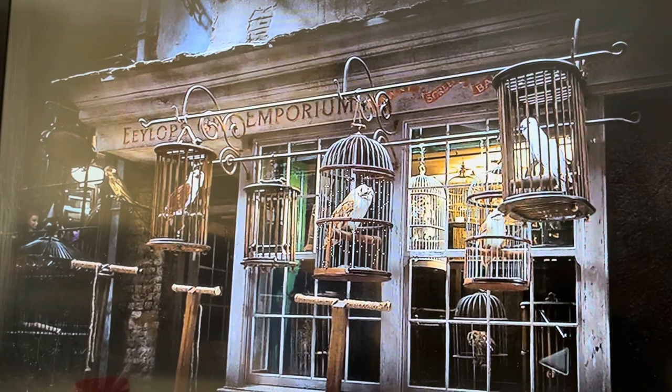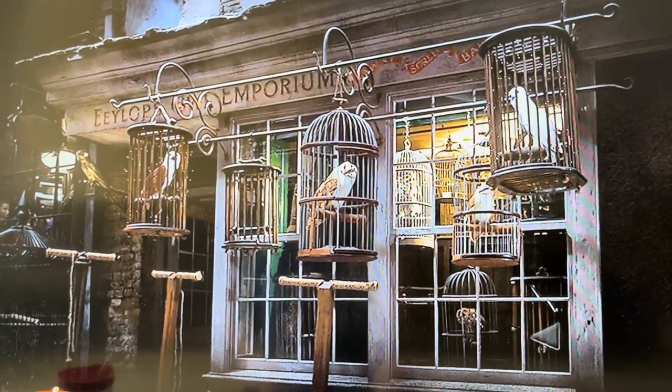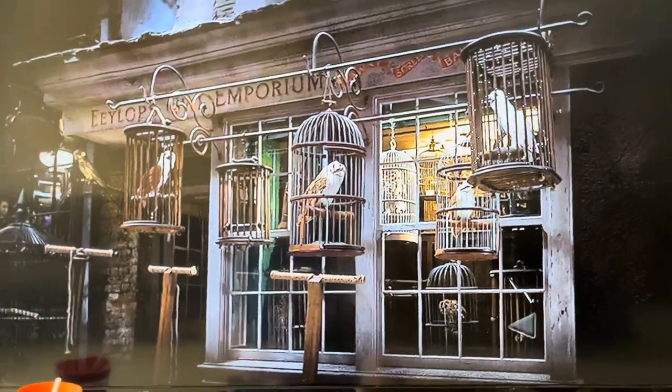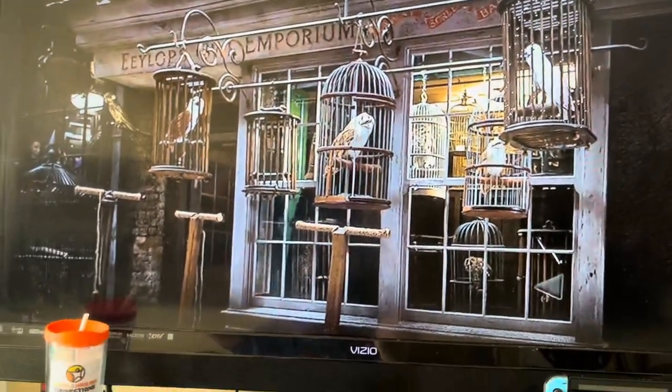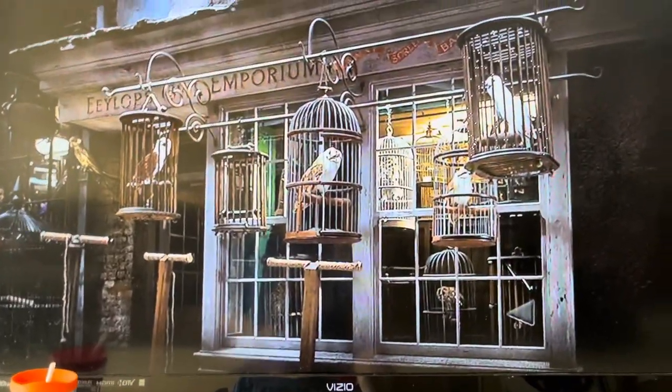Welcome to Eeylops Owl Emporium. Obviously, you are in need of an owl. How else will you be able to communicate across the distances? Muggle mail? Just click on each owl to hear about it.